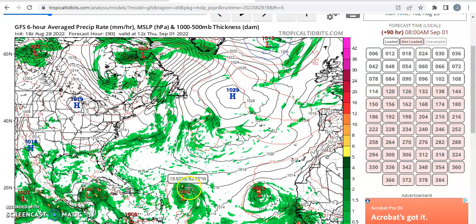Starting to be a little bit more in the way of convection. Here's that other system in the Gulf, and here's the system behind it. The GFS actually wants to develop that system behind it. We'll see what happens here. I don't agree with it with the system that's going to head into the Gulf, just because it has no other model support. Not saying it can't happen, but the support for that is limited right now.